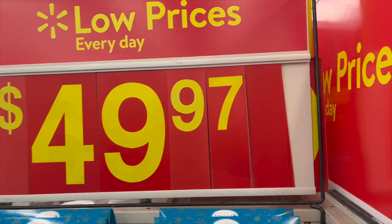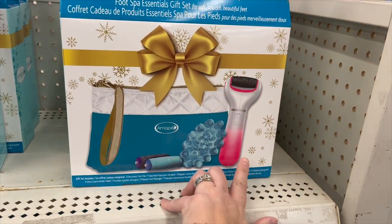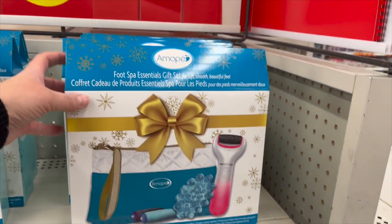Okay, $49.97, Amalfi Spa Essentials gift set. So you get an electronic foot file, and you get replacements and a little case. It's a really great price. Though I'm here anyways, so I might as well walk down the decor aisle and see if there's anything new. It is crazy busy here. And looks like they're restocking all of the shelves as well.